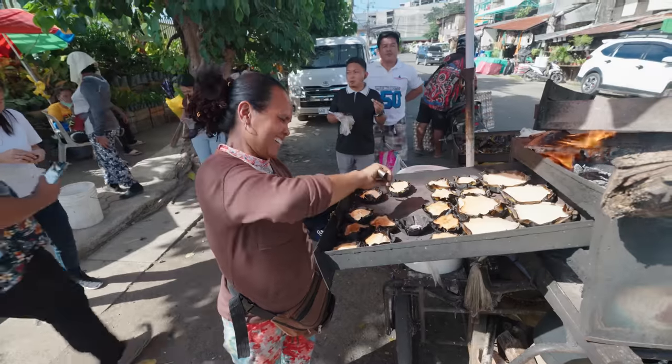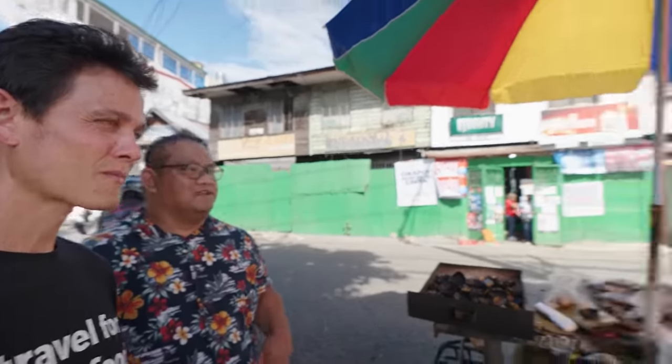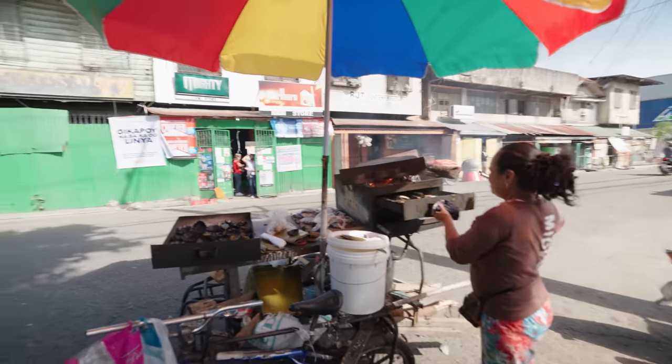How long has she been selling? So how long, miss? 10 years. She's been selling bibingka 10 years, and she said she starts at 3 a.m. Yes, 3 a.m. every day. 3 a.m. and sells until what time? Until in the evening? Wow, does she sleep? 3 a.m. until 9 p.m.